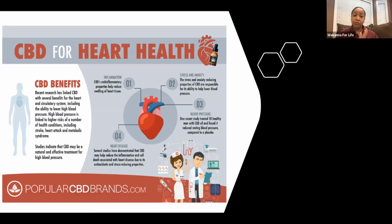Now, the problem that we have when it comes to CBD is we do not have enough human studies. In order for us to be able to say beyond the shadow of a doubt that CBD can definitely help with your blood pressure, we would have to have double-blinded studies, which we do not have. But what we have are a few studies that were done with animals that have given us some information. So studies done in animals with CBD and heart issues. And of course, these are things that were provoked in the animals.